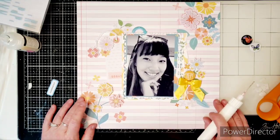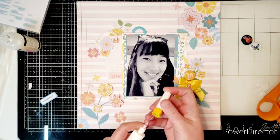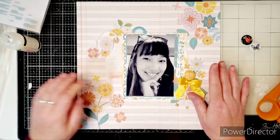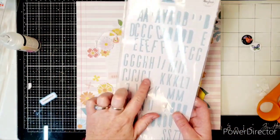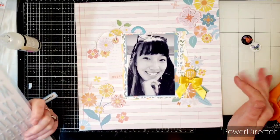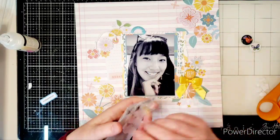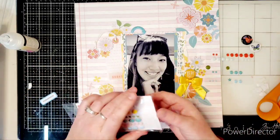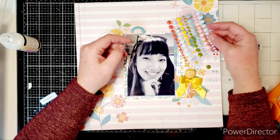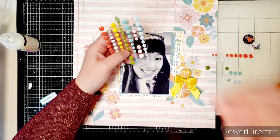All right, so I am just about done. I just have to put my title on and also my enamel dots. I didn't find anything else that I wanted to add to the layout because I really think that it would take away from Karen's beautiful design. I am going to use these alphas and I'm going to say something like beautiful girl, beautiful smile, something like that. And then the other thing that I wanted to do on camera is show you that with these enamel dots, Karen did go ahead and she put enamel dots right in the middle of her flowers, which I think looks spectacular. I really love how she did that.